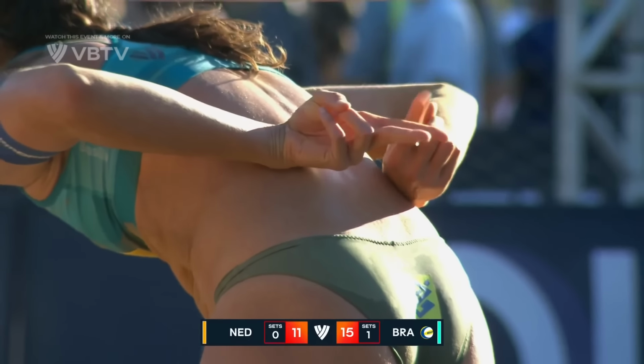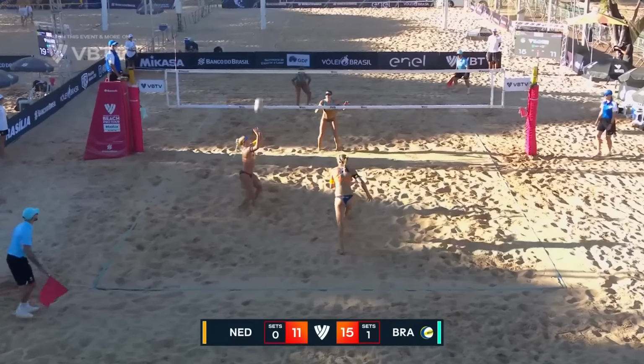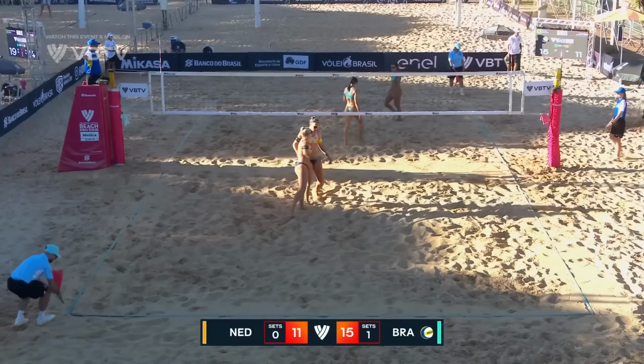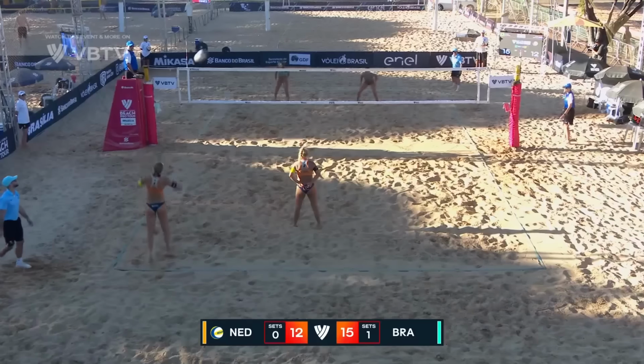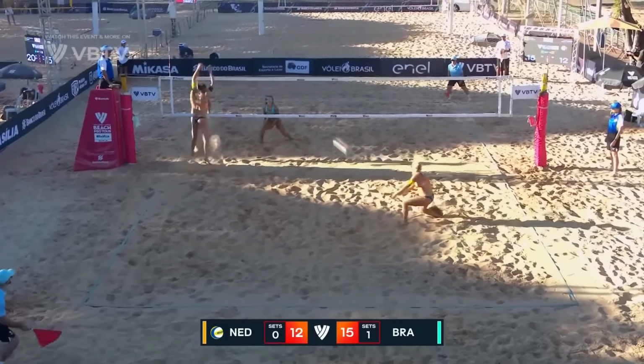Again, Brazil really wanting to pile the pressure on Katja, and they go there. She's a little bit off the net. It's an aggressive set, and a lovely finish. Fantastic way to play it through the middle. Katja getting it into play.